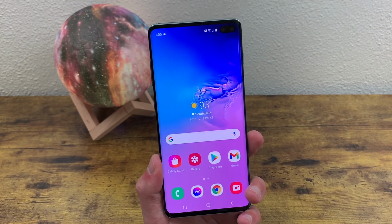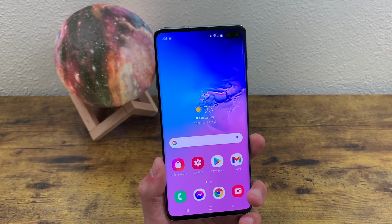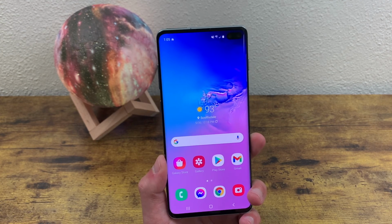But those were my top 5 reasons to buy the Samsung Galaxy S10 Plus in 2021.